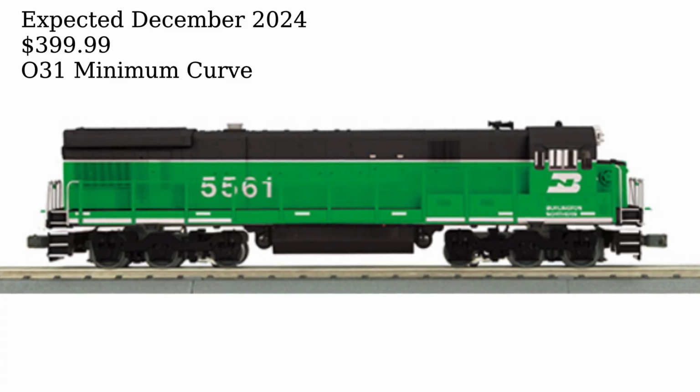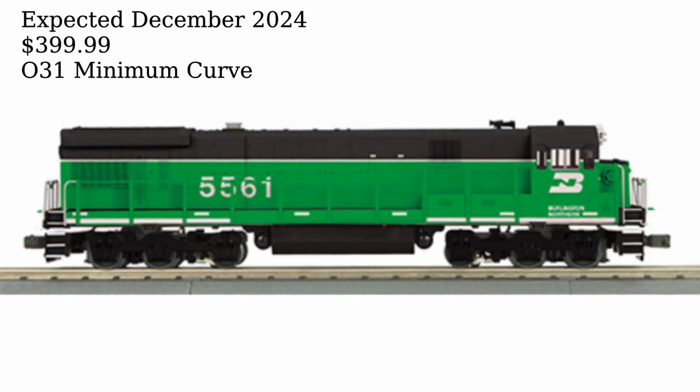MTH Trains has announced an exclusive and uncatalogued Rail King O-Scale C30-7 diesel locomotive in Burlington Northern colors for Berwyn's Toys and Trains. The locomotives will be available in 2 unique cab numbers and are slated to arrive in December 2024. The early order price is $399.99.